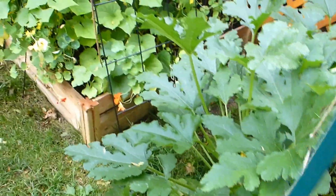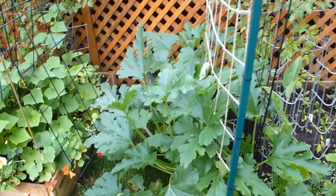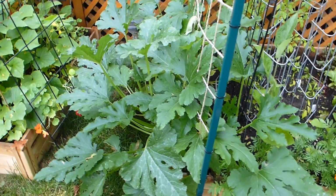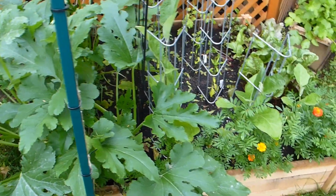Zucchini is ginormous. I mean, you can tell. I'm going to take a little backtrack here. I didn't plan this very well. This is a lesson right here. I knew these zucchinis were going to get big, and I thought I gave them enough space, but I just didn't. I didn't give them enough space at all. So let this be a lesson. But I do have a nice one growing down there, which is good.